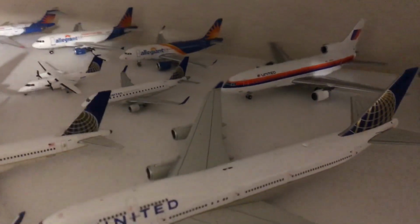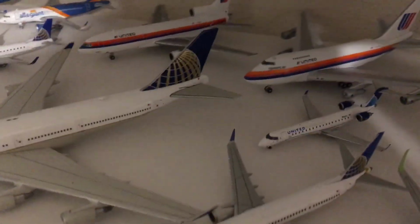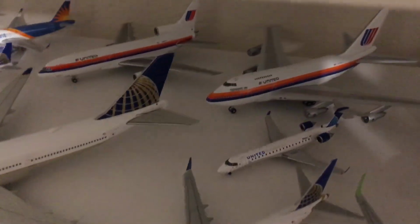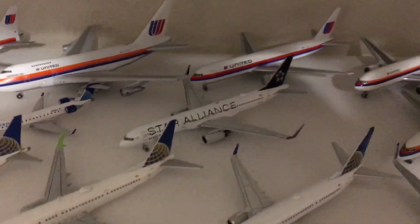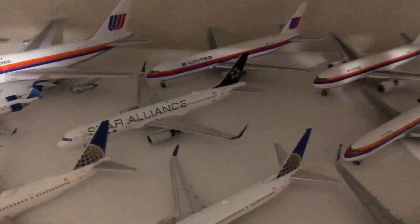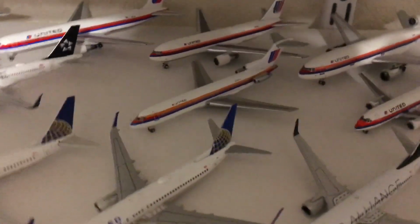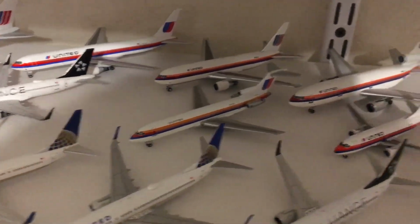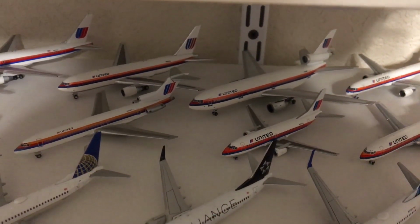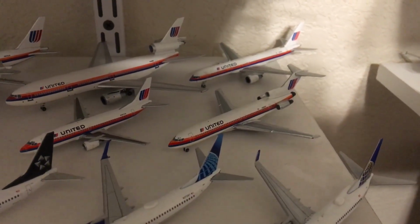Right here, United L1011 Gemini Jets. United 747 SP Gemini Jets. United 763 Gemini Jets. United 762 would be Dragon Wings. United DC-10 Aero Classics. And United 752 NG Models. Alright.